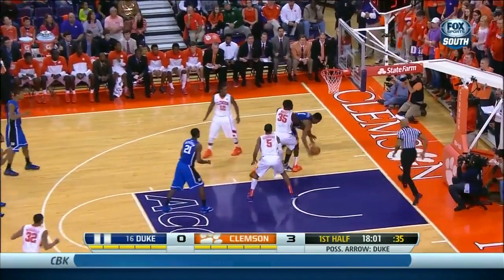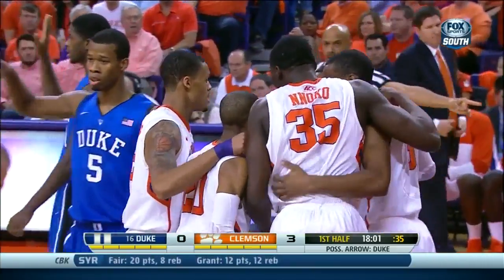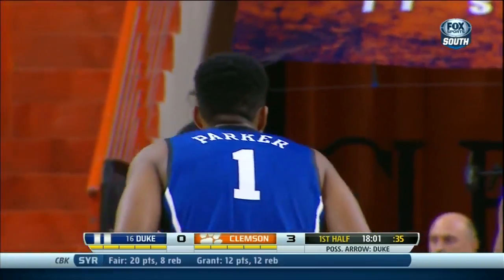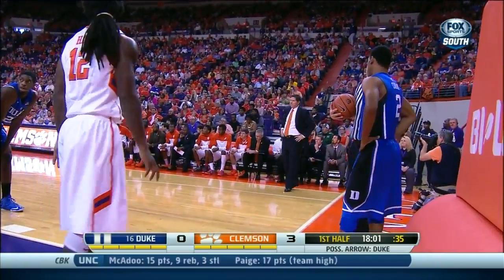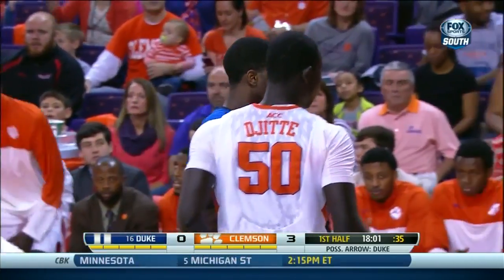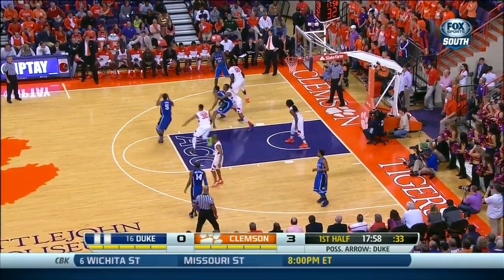Noko had it, lost it. Parker got it back, and a whistle and a foul. Landry Nnoko, the sophomore from Yaoundé in Cameroon, his first, and number 1 on the Tigers. Well, Rasheed Sulaimon admittedly came into this year out of shape, and he's finally starting to round into form. He was second in the voting for Rookie of the Year last year, and he's starting to have flashes of those types of plays. Tigers get into the bench.